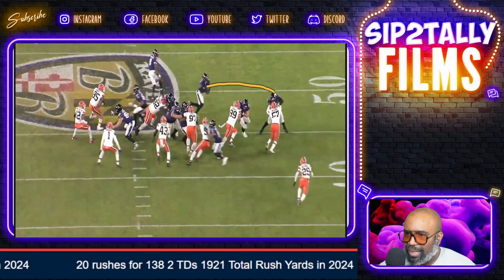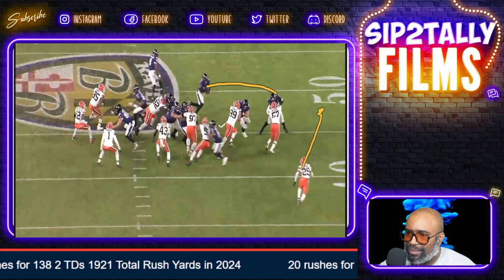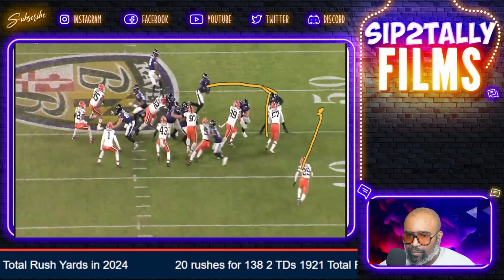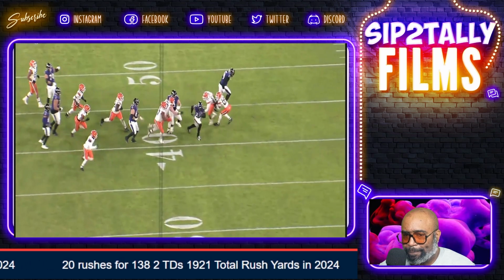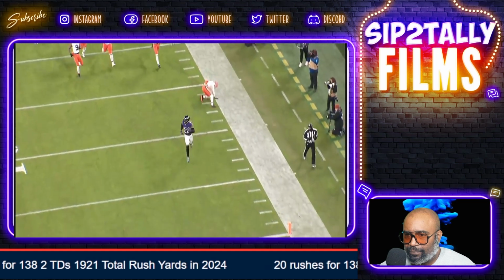Oh, good cut by Derek to set him up. So Derek's pushing it like he going outside. 29 trying to fit that outside gap, which he has, especially since Ronnie has this hook. And he sticks his foot in the ground and get upfield. Way to set the block up, 22. At this point, it's a wrap.